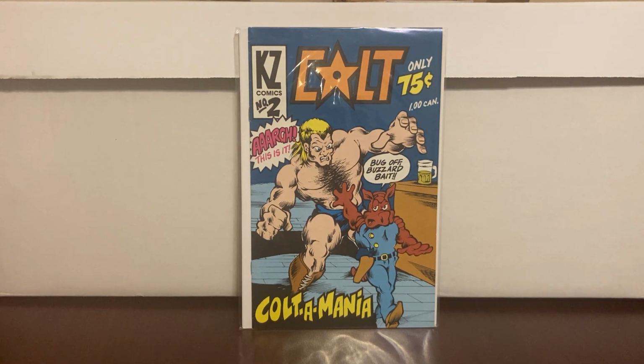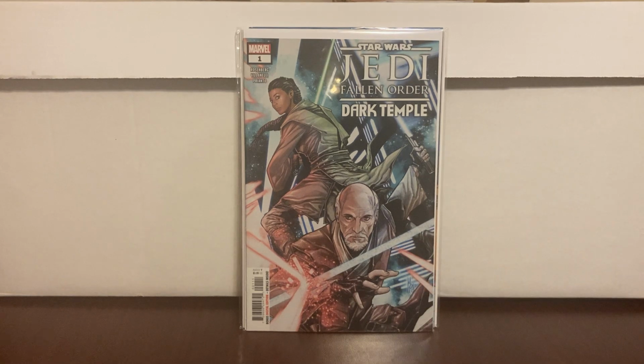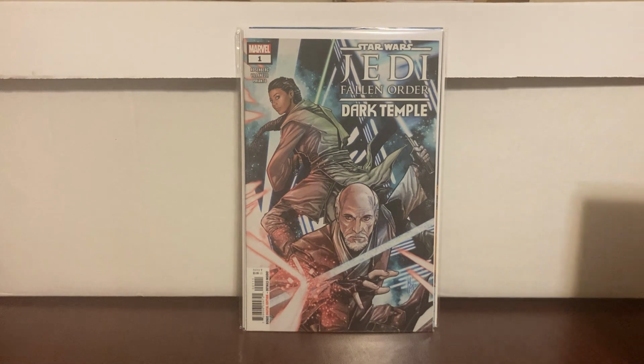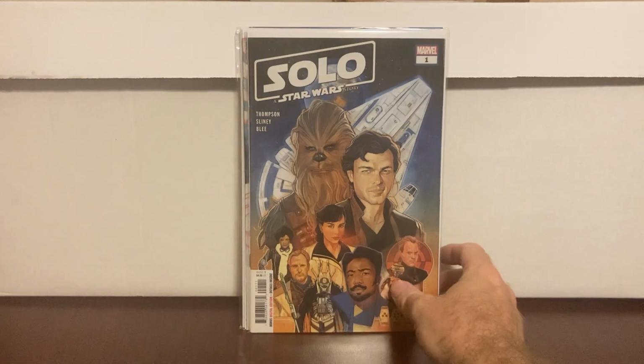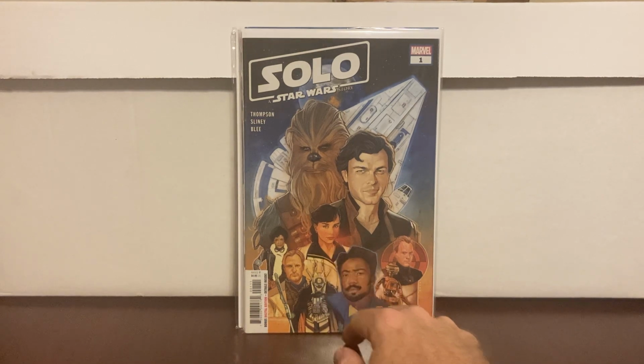Okay, now we're to like finds and stuff for the collection. Okay, we have Star Wars Jedi Fallen Order Dark Temple number 1. Can't go wrong for cover price. First appearance of like the second sister, maybe. I don't know. There's so many different comics of Star Wars that have stuff in it. Also came across Solo, a Star Wars Story number 1. Can't go wrong. First appearance of Daenerys in comics, it was cover price. Can't go wrong with that.